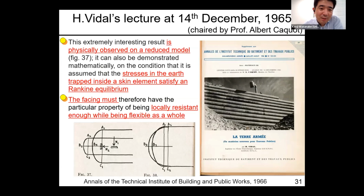And I found another piece of literature, a lecture by Henri Vidal in 1965, a keynote lecture chaired by Professor Kako. He said that this extremely interesting result is physically observed on the reduced model. It seems that he performed a model test. And he said the stresses in the earth trapped inside the skin element are satisfied in Rankine equilibrium. And the facing must therefore have the particular property of being locally resistant enough while being flexible as a whole. So it means that Henri Vidal understood that there is some mechanical equilibrium around the facing, but he thought it needs local resistance to achieve such equilibrium. But he thought that as a whole, the facing is enough if it is flexible. It seems that Henri Vidal thought in that way.